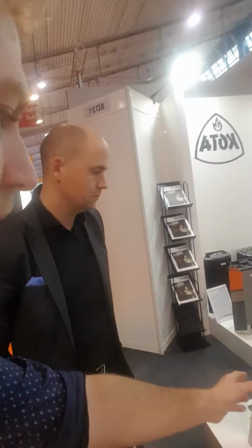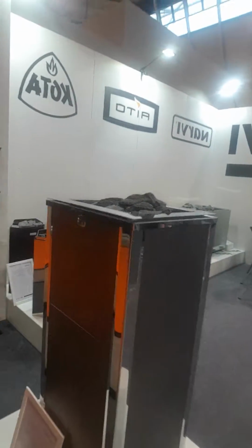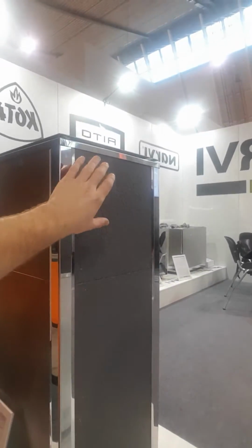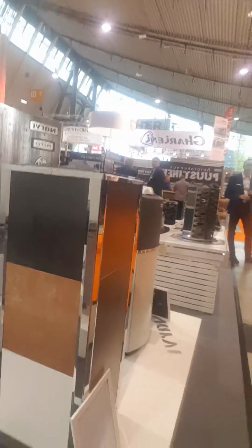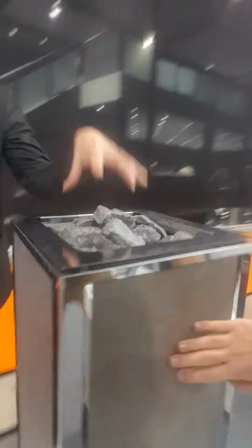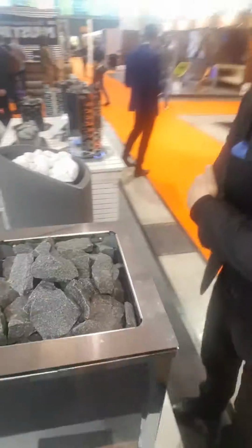Yeah, so this is a new product from Narvi, fresh 2018 into 2019, so look out for this one. So you can choose the panels that you have on the side to match your own bathroom tiles, so you can cut them. You'll see this even better on this side, for example. So that's good with stone or porcelain tiles, or even just a stone tile there. And 60 kilos of stones inside there, so it's a decent löyly. Yeah, so a lot of stones in that one.